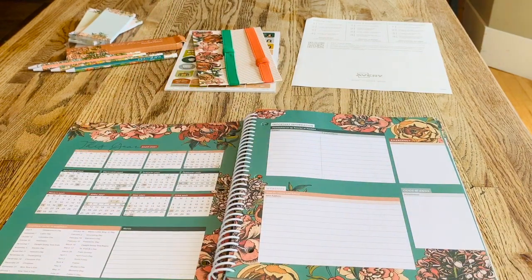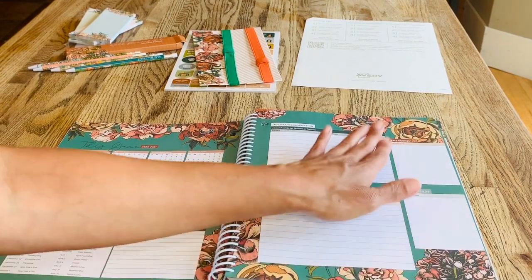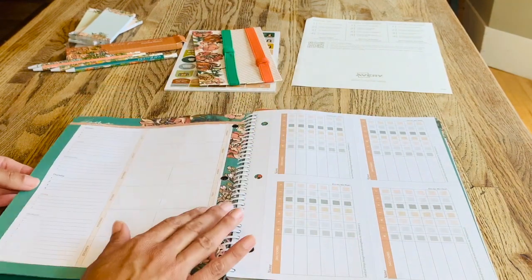Now, honestly, guys, I really do not put emergency information in my book. God forbid I do take it somewhere and it gets lost. I just don't do that.